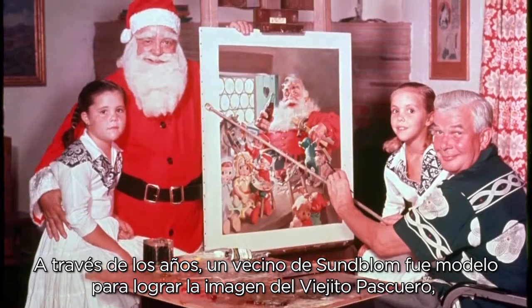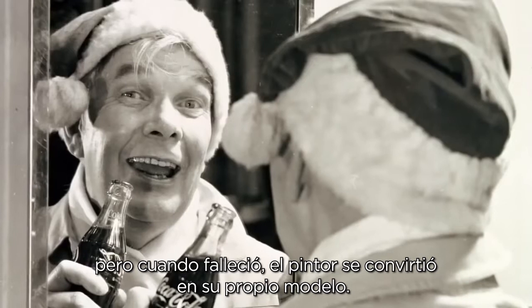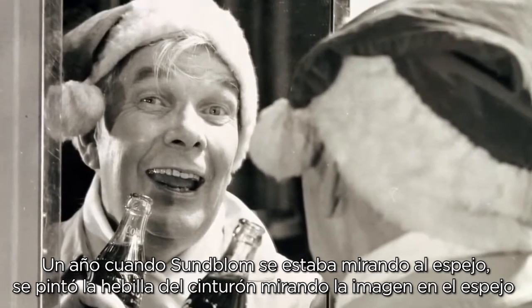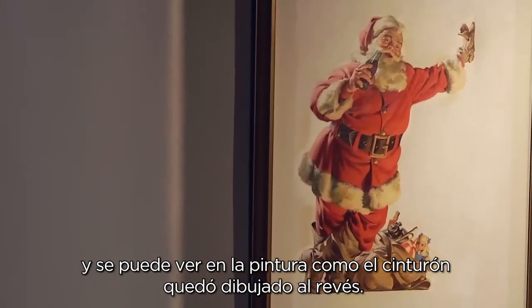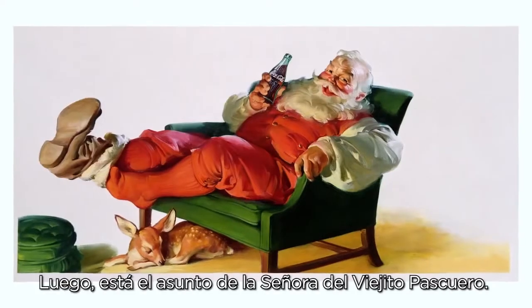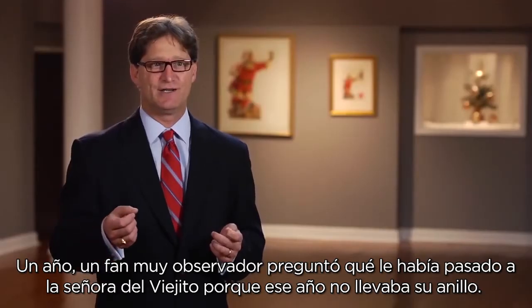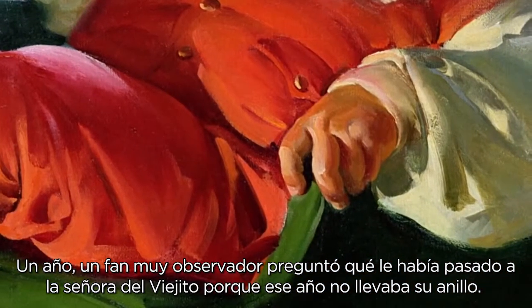Throughout the years, Sundblom's neighbor served as his model Santa, but when he passed away, the painter became the model. It backfired on him one year when he was looking in the mirror and he painted his belt buckle in mirror image. So in the painting, the belt is actually drawn backwards. Then there is the issue of Mrs. Claus. Another year, a very observant fan wrote in to ask what had happened to Mrs. Claus because Santa wasn't wearing his ring that year.